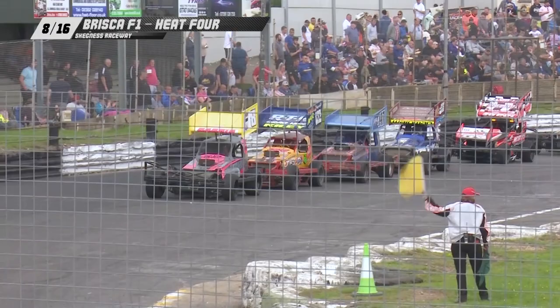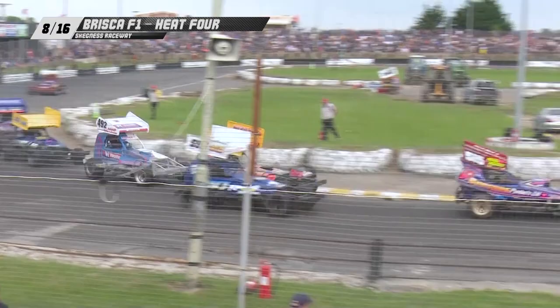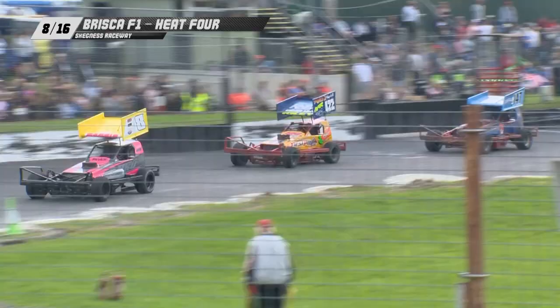Keeping it steady down into turns three and four under the yellows. To decide the exact moment to put your foot down. Catherine Harris does so, and away they go. Folding up on the curb there on the inside of turns three and four. His father Peter, four-time world champion.